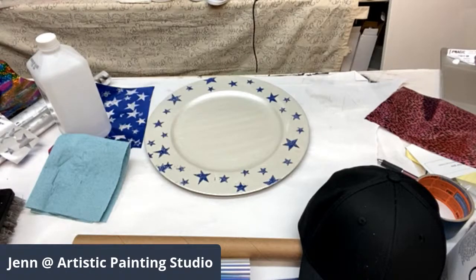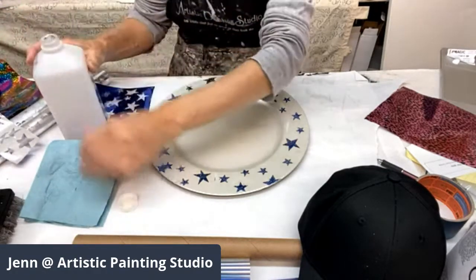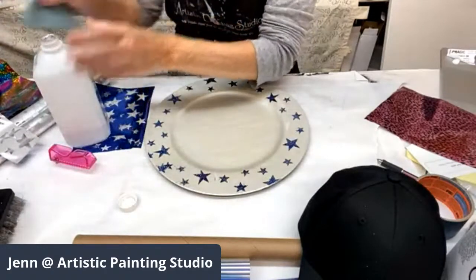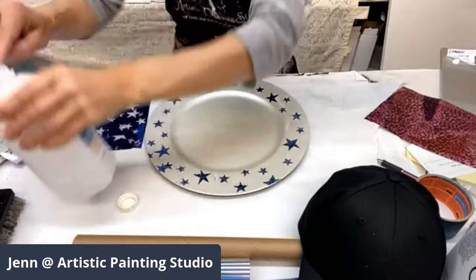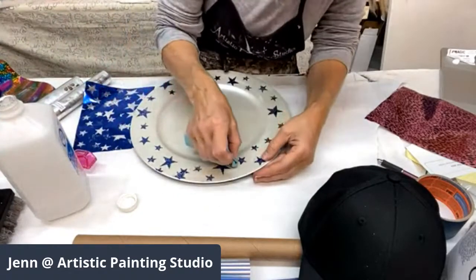Oh my gosh. I need somebody to come and organize all my shelves again. I just can't find anything. Okay, so I'm gonna, no Q-tip. We're just going to use my paper towel here, okay? And we're just going to see.